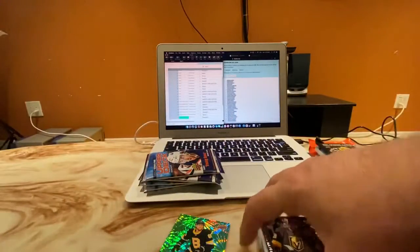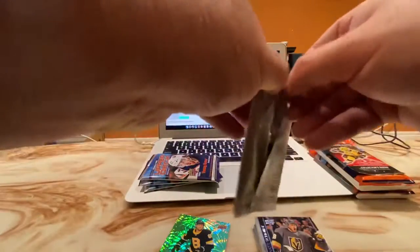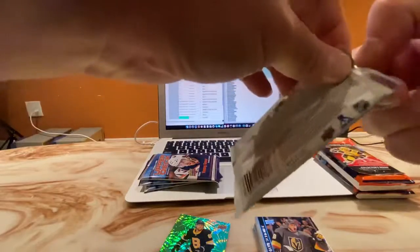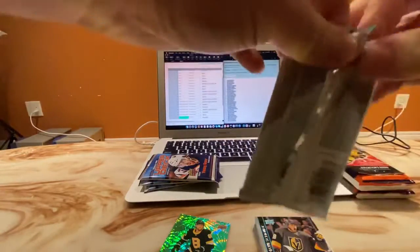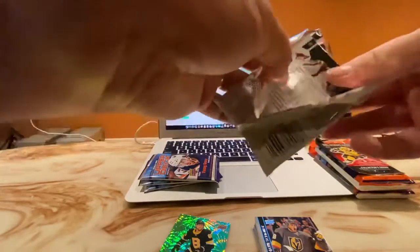So nothing special in that package, and still no Young Guns yet. All right, next pack. So far all we've got is the one Dazzler. Nothing else of note. So I guess we'll see the rest of the package before we declare the box a bit of a bust.